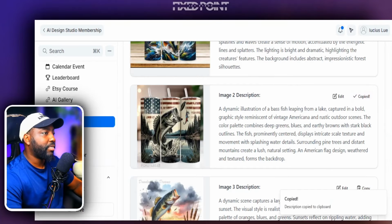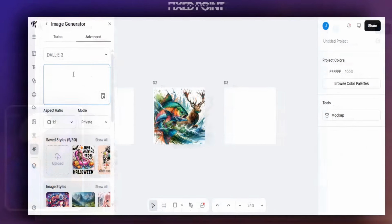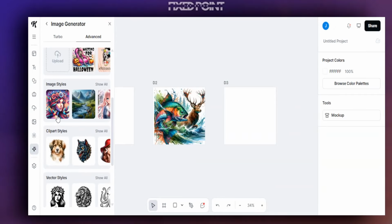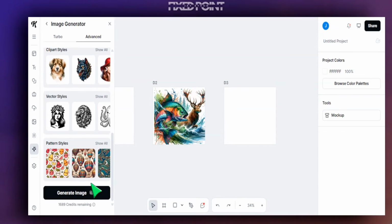I'm going to hit copy to this as well. And again, it's going to give us a variation. We're going to stick here with DALL-E 3. This time, let's switch it up a little bit here. Let's go to the digital art style and let's see what we get as a result.